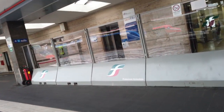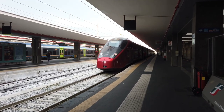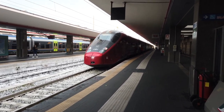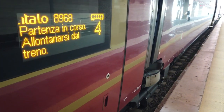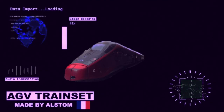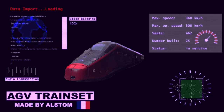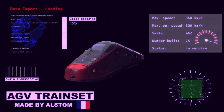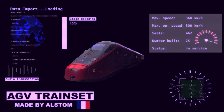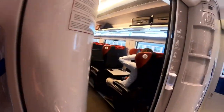Track number 24 is my track of departure today, and as you can see, this train has its final destination in the city of Bergamo in northern Italy. As always when I'm boarding a train, let me introduce you to some of the technical aspects. I'm traveling on an AGV made by the French company Alstom. What I can't emphasize enough is that this train could travel with a speed of 360 km per hour. The Italian railway infrastructure, though, currently limits all high-speed trains to 300 km per hour.